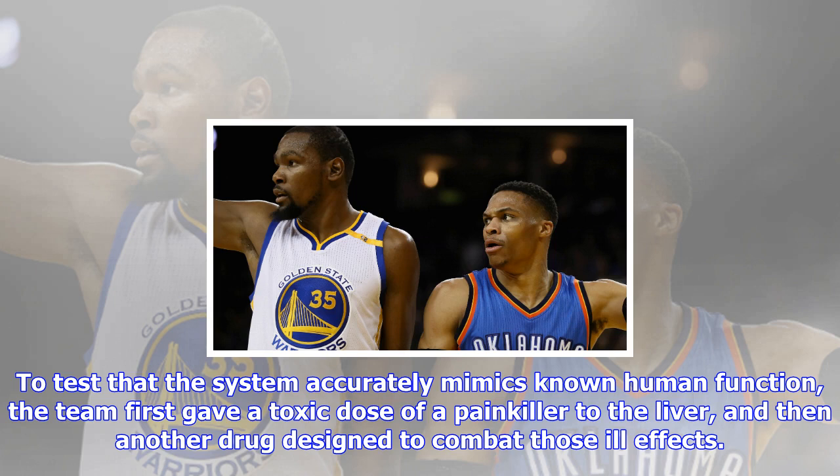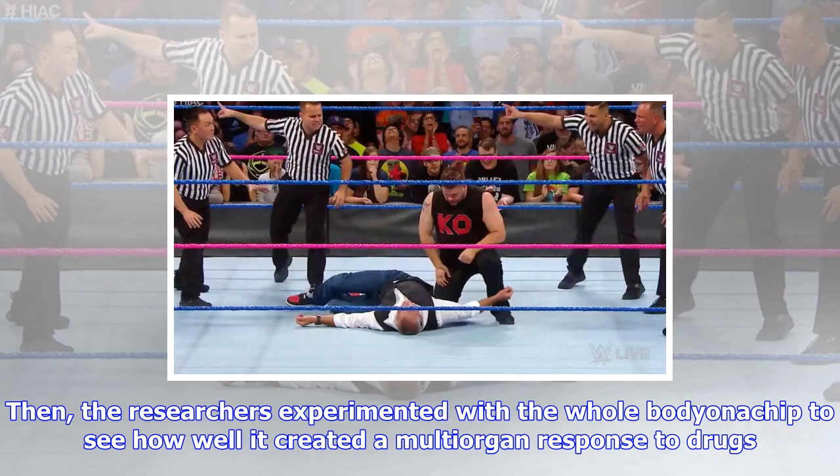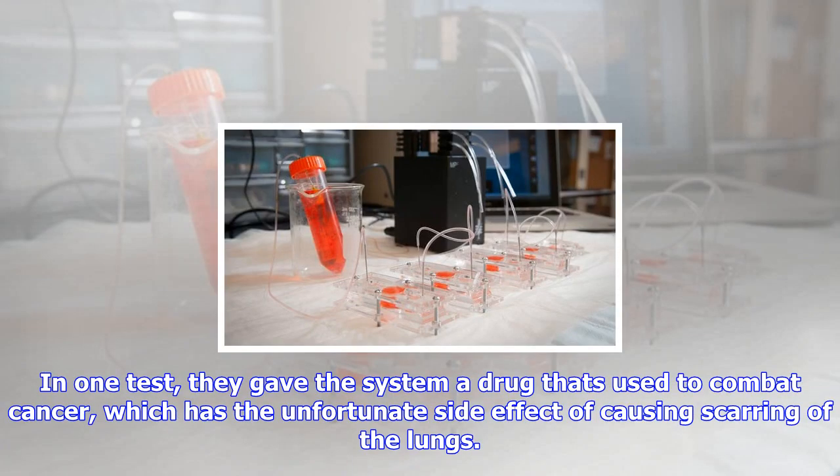The next steps for the project are to increase the speed of the system, which will help the scientists scale it up for larger screenings, and then add more organs to the body. Eventually, we expect to demonstrate the utility of a body-on-a-chip system containing many of the key functional organs in the human body, says Anthony Atala, senior researcher on the project. This system has the potential for advanced drug screening and also to be used in personalized medicine to help predict an individual patient's response to treatment. The research was published in the journal Scientific Reports.